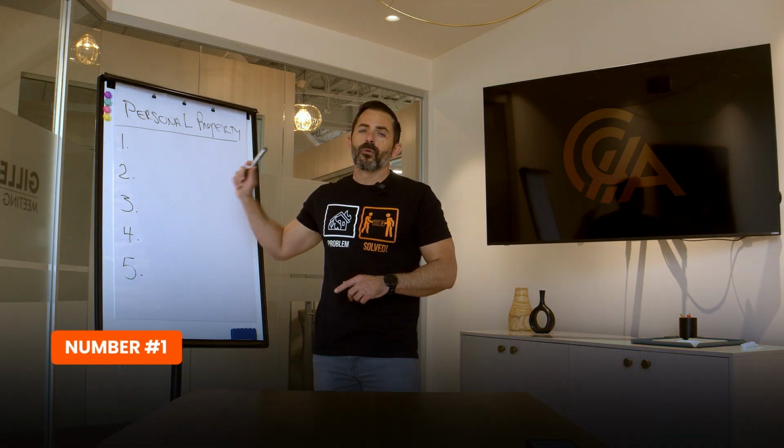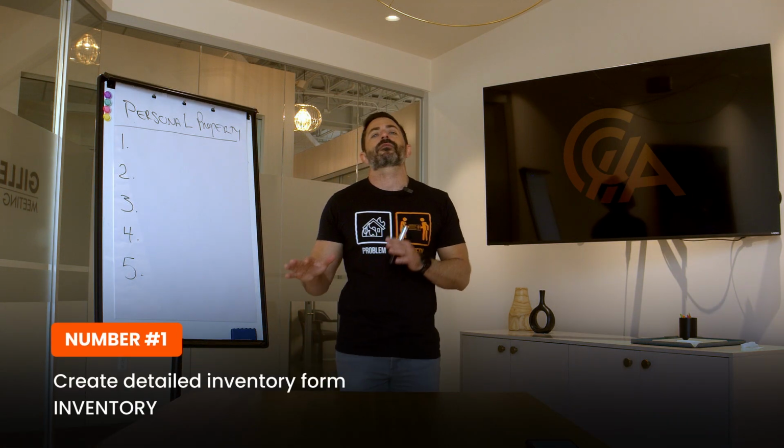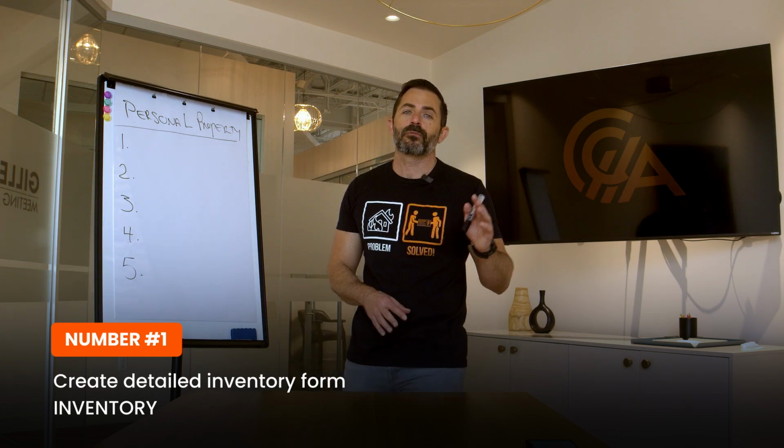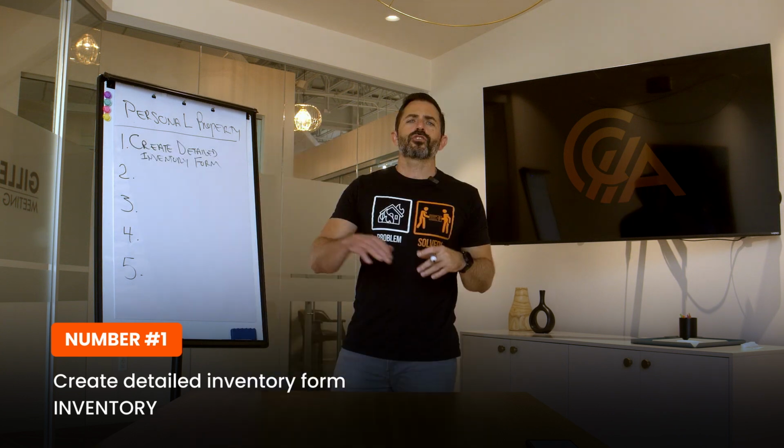Now, in step number 1, you're going to want to walk through it with the homeowner to make sure you have an understanding of exactly what was in each room, whether it's the kitchen, the kid's bedroom, or whatever it is. You're going to want to create as detailed an inventory form as you can. So just walk through it with them.